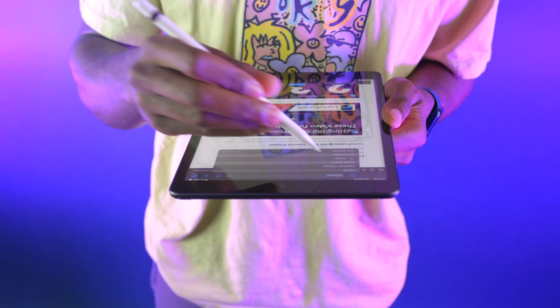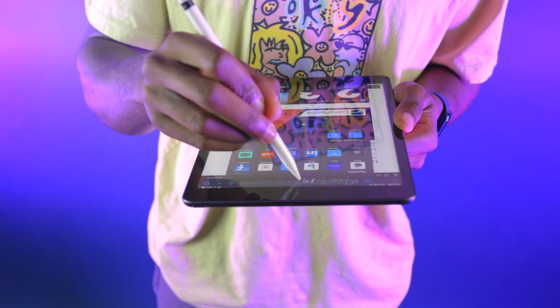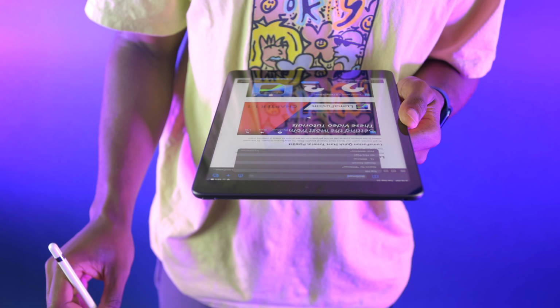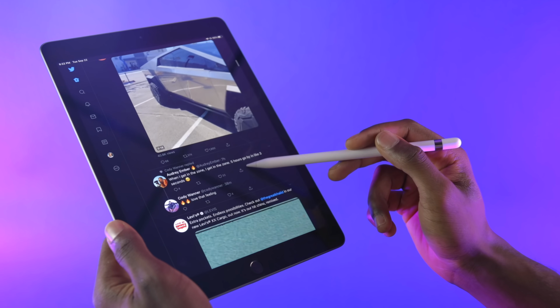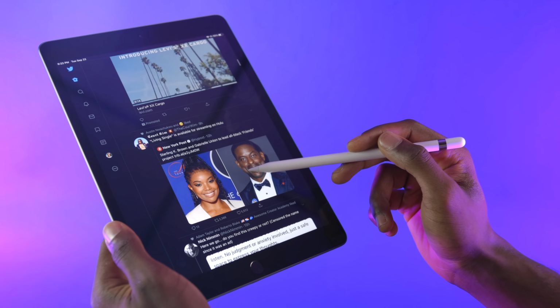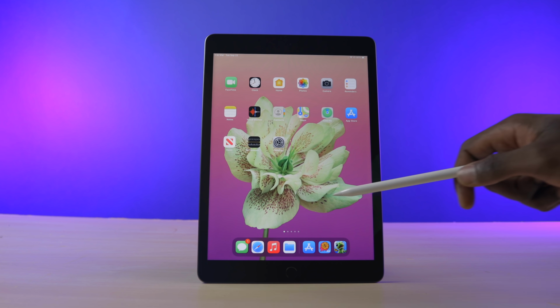And of course, you've got all the awesome iPadOS 14 features like being able to draw in any text field, copying handwritten notes as text, and generally having more precision when drawing or writing. If you're a student who's constantly needing to take notes or are looking for an inexpensive iOS device for illustration, then this is the best way to go.